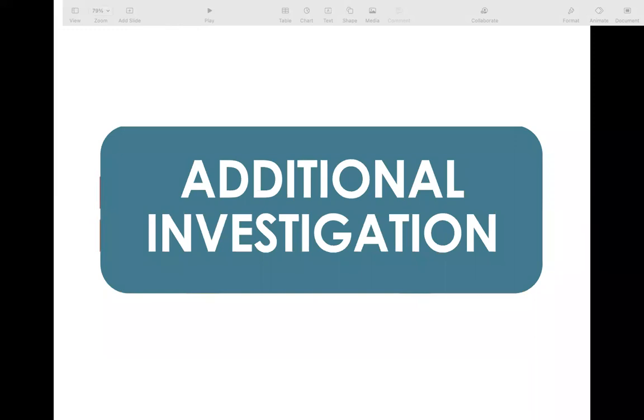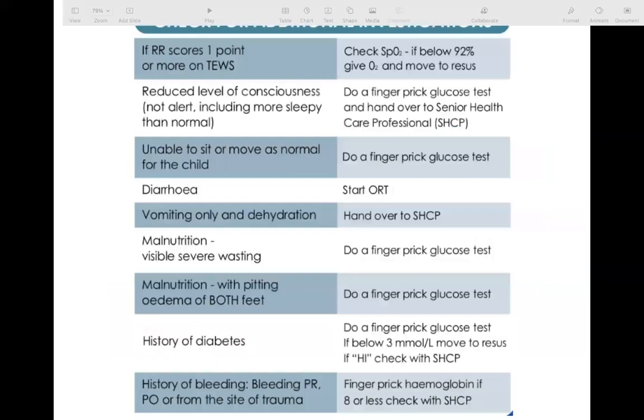You're not allowed to downgrade them. Additional investigations that we might do in triage: we will check the respiratory rate as part of our TEWS calculation. So we'll look at respiratory rate, AVPU scale, and mobility. We'll always count a respiratory rate for every single patient. Check the SATS, please, if the respiratory rate is high.